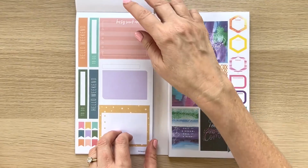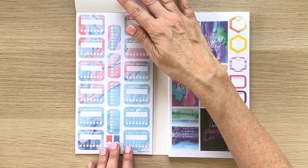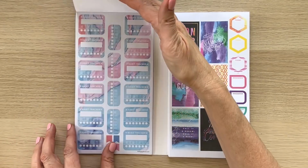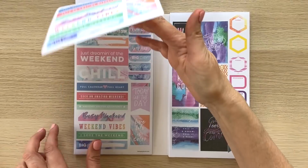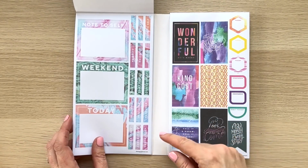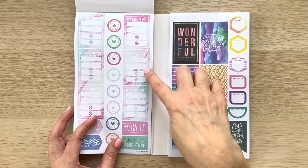Busy week ahead. So you get 2 pages of each, basically. We've got lots of shopping in this book. We're going places. We're going to the store and getting our shopping done. Habit trackers. Okay, here's a bunch of weekend stickers here. Note to self, weekend today, and then a bunch of headers there.